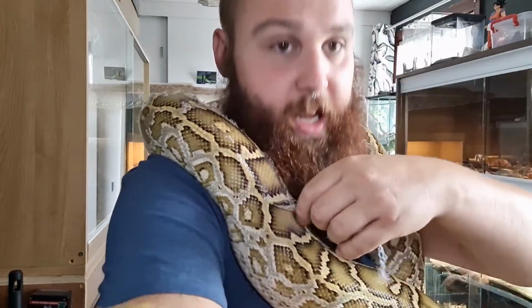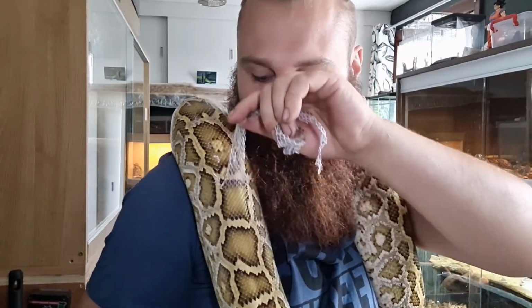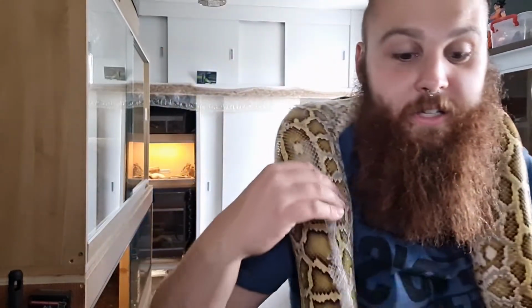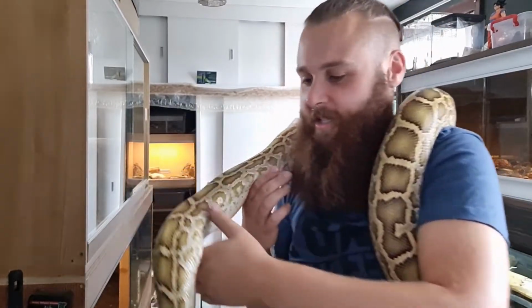There's no harm in helping your snake shed if they're already in the process of shedding, if that shed is ready to come off. Some people say, oh no, you're hurting the snake. It's not hurting the snake at all. Hunter, I need to get that last little bit that you've just put round my back. Can I have you round here?